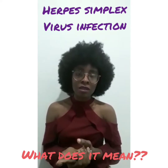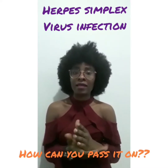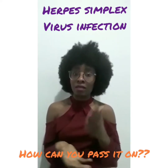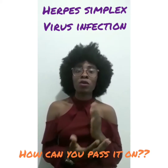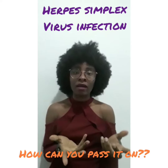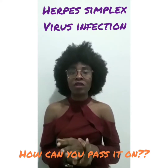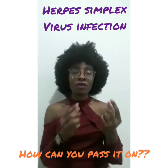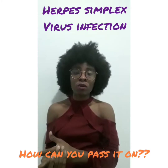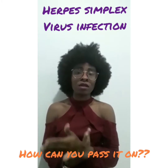How can we transmit this infection? First of all, you can transmit this infection through sex, be it vaginal, oral, or anal sex, because it's a sexually transmitted infection. You could also transmit it when there is contact between two genital areas, which means that you do not require penetration for this infection to be transmitted. If the part of your genitals that have these sores makes contact with that of someone else's that doesn't have this infection, you transmit this infection to that person.